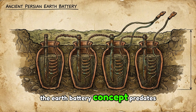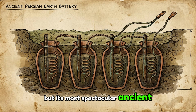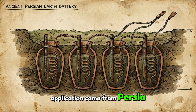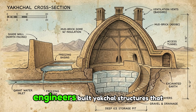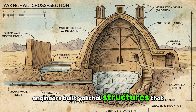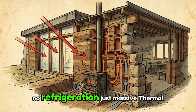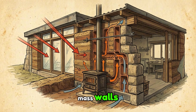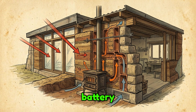The earth battery concept predates written history, but its most spectacular ancient application came from Persia around 400 BCE. Engineers built yakhchal structures that kept ice frozen in the desert. No refrigeration, just massive thermal mass walls, and the understanding that the Earth itself is a temperature battery.